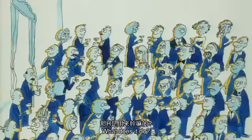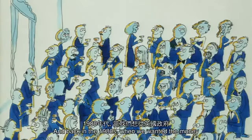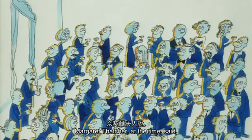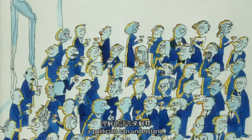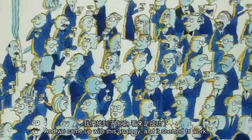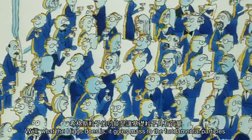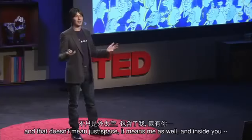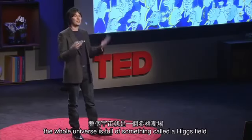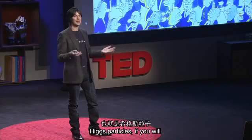What does it do? Well, we had a long time to come up with good analogies, and back in the 1980s, when we wanted the money for the LHC from the UK government, Margaret Thatcher at the time said, if you guys can explain in language a politician can understand what the hell it is that you're doing, you can have the money. I want to know what this Higgs particle does. And we came up with this analogy, and it seemed to work. What the Higgs does is it gives mass to the fundamental particles. And the picture is that the whole universe, and that doesn't mean just space, it means me as well, and inside you, the whole universe is full of something called a Higgs field, Higgs particles, if you will.